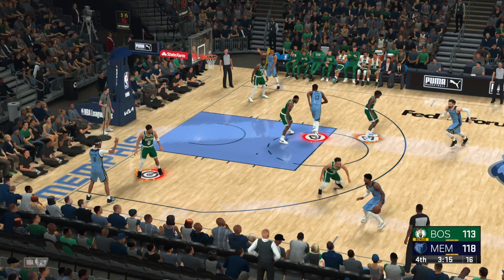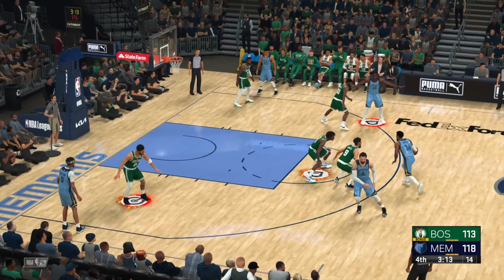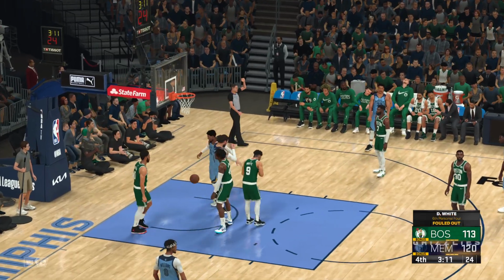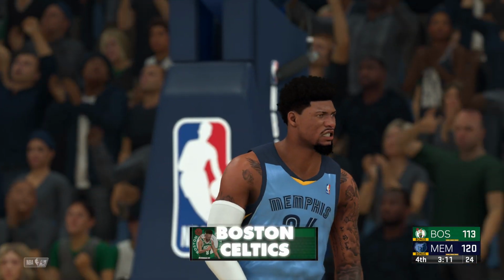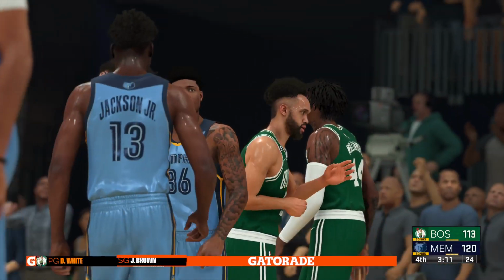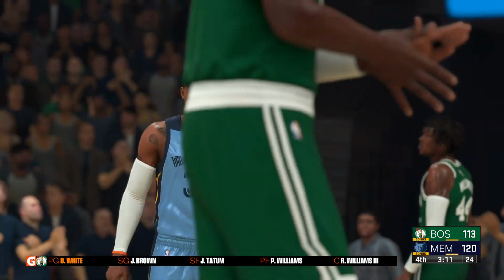White against Smart. Count the basket and the foul. White, and so he's picked up his final foul. Derek, he will sit for the rest of this game. Personal foul, 15 foul.